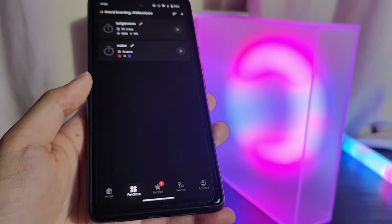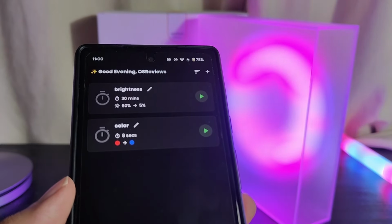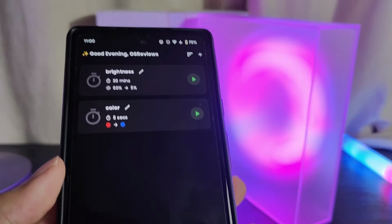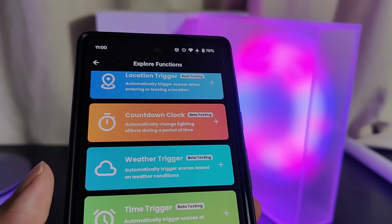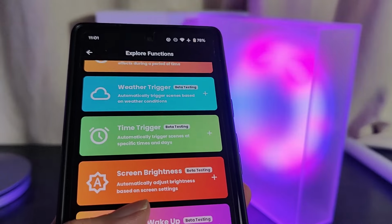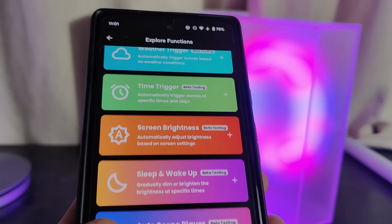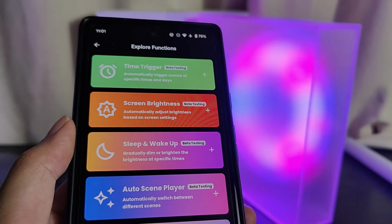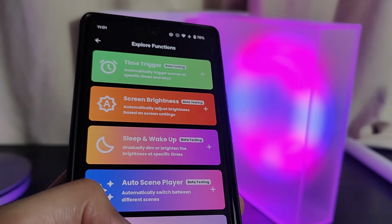Some additional tabs here include a functionality section where you can also use the light as a countdown timer. For example, when it goes down to 1 minute, it will then flash to give you a reminder. With additional functionality over here that can be triggered based on location. For example, maybe you're entering a certain room, it can then turn on by itself. Maybe when the weather is going to get more rainy, you can use a lava lamp effect to help you feel a little bit more warm. Compared to maybe screen brightness, that's a beta feature right now. So the lamp's brightness can be adjusted automatically based on your screen's brightness as well.